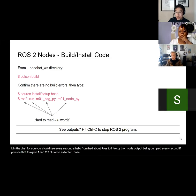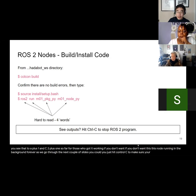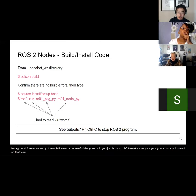For those who got it working, if you don't want this node running in the background forever as we go through the next couple of slides, you could just hit Control C. Make sure your cursor is focused on that terminal panel and just hit Control C and it'll break out of the node. Okay, four plus ones, maybe another trailing plus one. Type in Control C and break out of it, and we'll move on to some explanation.